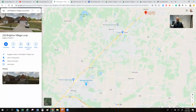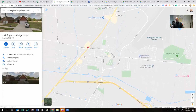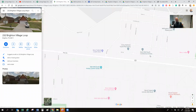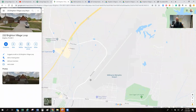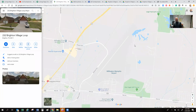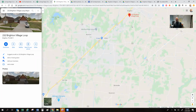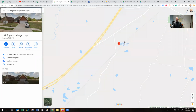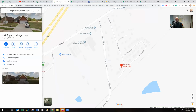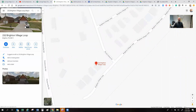So let's see where that property is. Millington is where our naval base is headquartered. So you see that in Millington, Memphis Airport, Navy Federal Credit Union, all that. This Veterans Parkway and that runway you see, that's the naval base in Millington. So just outside of Millington, in a little town called Brighton, just a suburb of town, we have Brighton Village Loop, where I've built several brand new homes as rentals. And then we got this opportunity. So I'm really excited about this one.